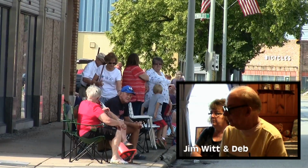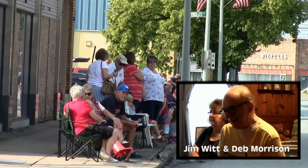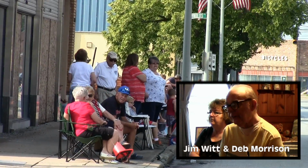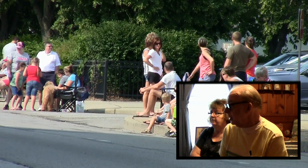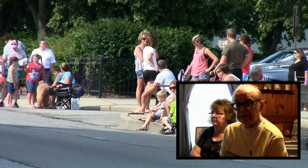Well, let's see how you want to read this morning. It's Independence Day Parade Day here in Middletown, Ohio, on July 4th, because it's on Saturday this year. See, the crowds are lining up and getting ready for the parade.